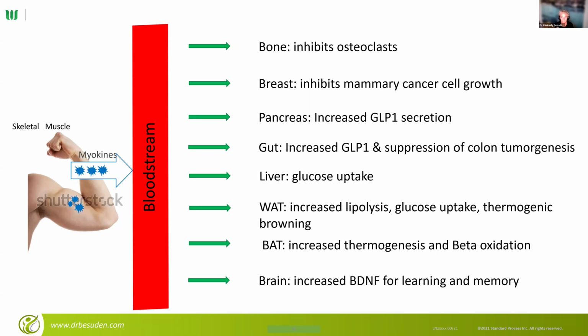Osteoclasts make it more fragile, make it more honeycomb-like. Osteoblasts build bone. So osteoclasts may come into play like if we have a fracture and they could be called into that area first, and then the osteoblasts come in to know where to go because of the osteoclast being there. In breast tissue, it inhibits cancer growth.